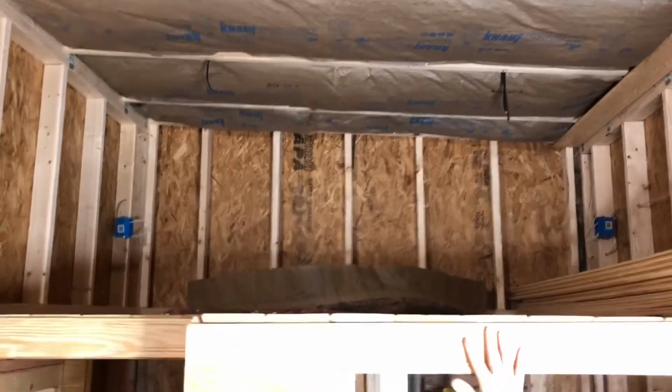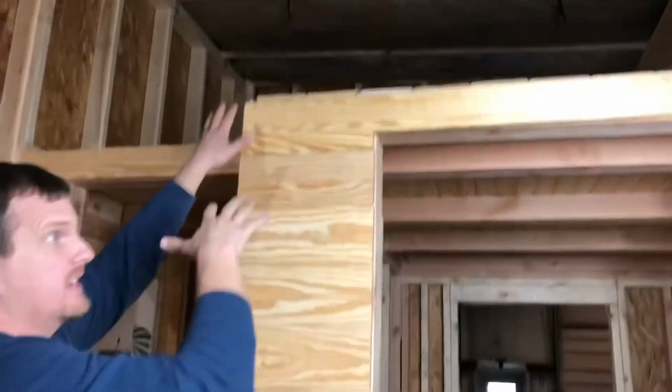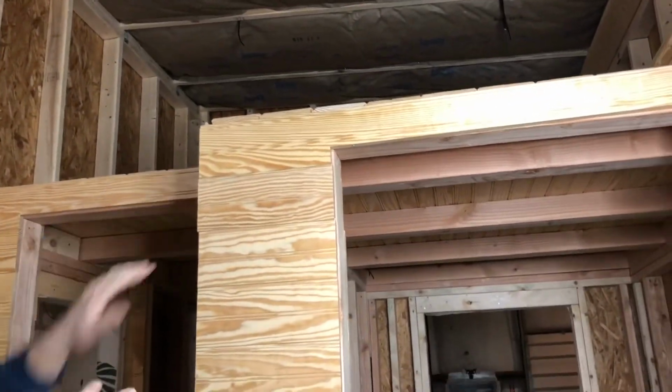That could either be for storage. It's going to have a ladder that'll be placed right here that you'll be able to access things up there or sleep up there. And then you can just tuck the ladder away when not in use.